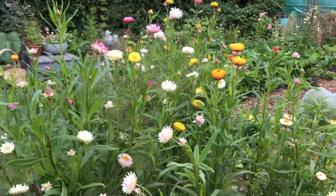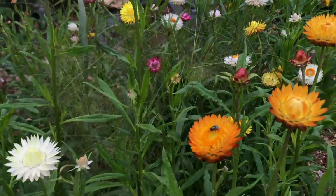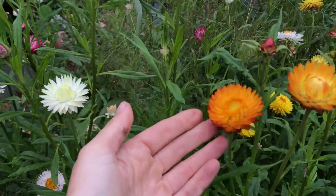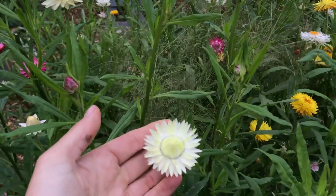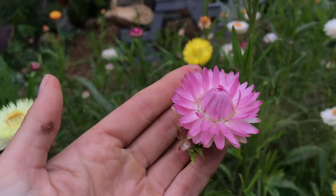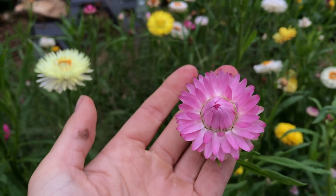Look at my straw flowers. They've done so well. And I've got a lot of these to pick as well today. Whoops, sorry, fly. And I'm going to do a separate video to show you how I dry them and how I make my flower decorations. So you can look forward to that in the next couple of months.